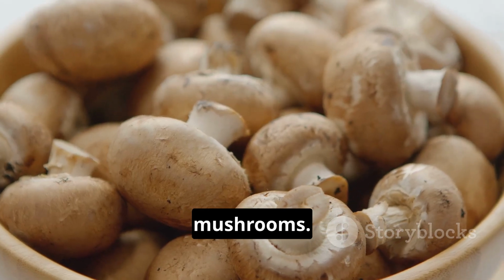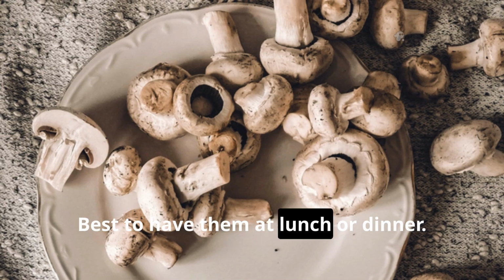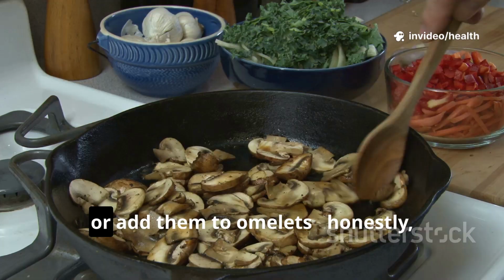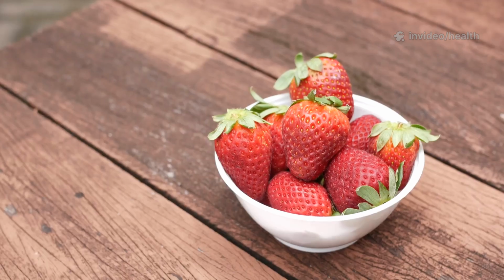And now, mushrooms. They're great for immune support, full of B vitamins and fiber. Best to have them at lunch or dinner. You can sauté, roast, grill, or add them to omelettes. Honestly, there are loads of tasty options.